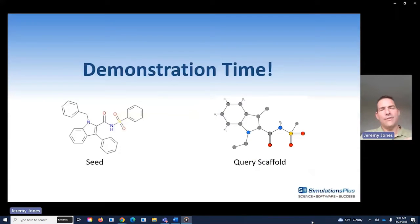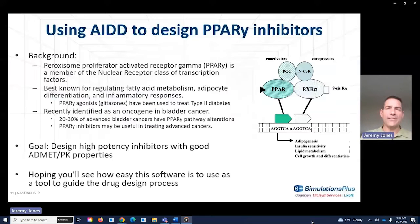All right. Now it's on to our example demonstration project of PPAR gamma inhibitors. I promise I won't spend too much time on the biology, but I am a biologist at heart. So, one slide on PPAR and why we're interested in designing inhibitors. PPAR stands for peroxisome proliferator activated receptor. There are 3 isoforms: alpha, gamma, and delta.